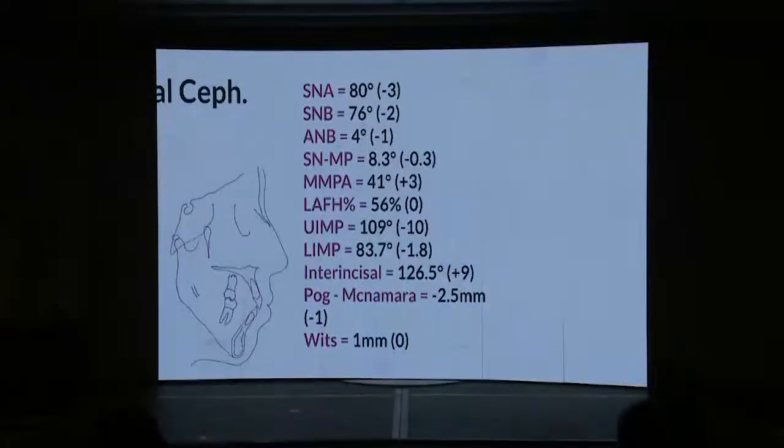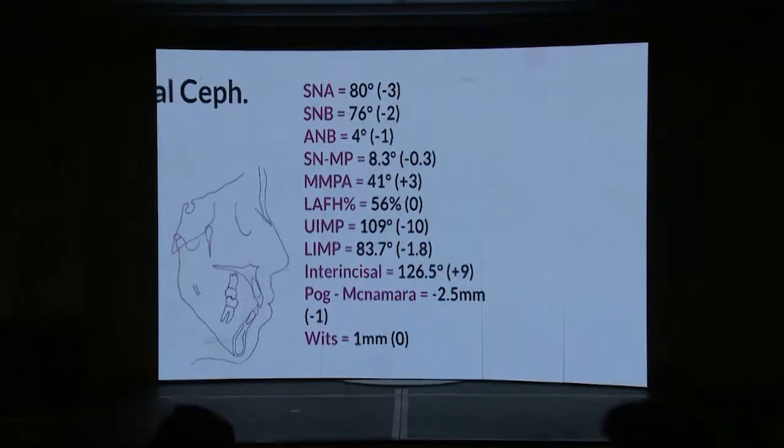The SNA decreased a bit because of the retroclination that happened to the upper incisors, which causes bone remodeling in front of it, and the A point gets reduced. And we have an A and B of 4 instead of 5, which is an improvement in the skeletal discrepancy. And the most important thing is the MMBA, which became 41. This is because of the continuous growth of the case that brings the mandible more downward and forward, increasing the angle of the case.